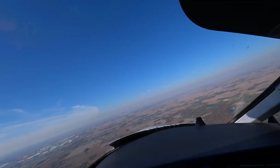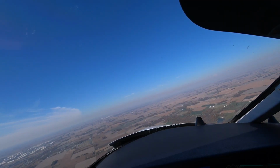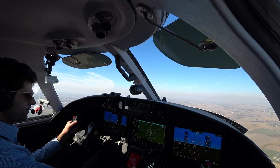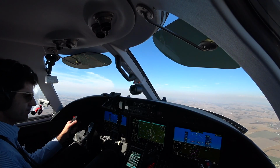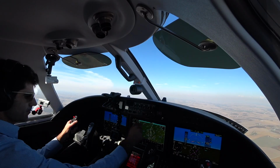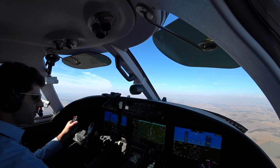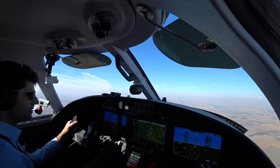Citation 551, taxiing to runway 18 for departure, Indy Executive. Citation 2 Romeo Foxtrot, Indy approach, maintain VFR at or below 13,000, squawk 6752. Alrighty, thank you, 6752, VFR at or below 13,000, 2 Romeo Foxtrot.